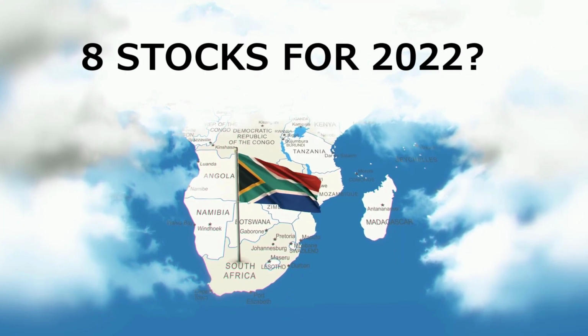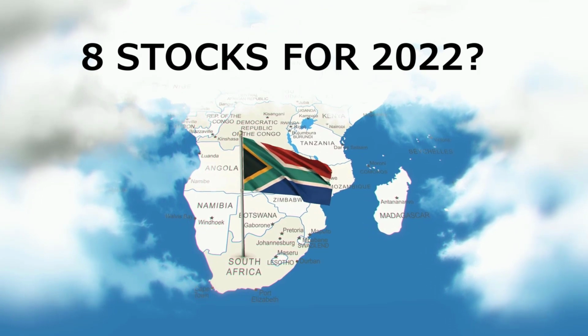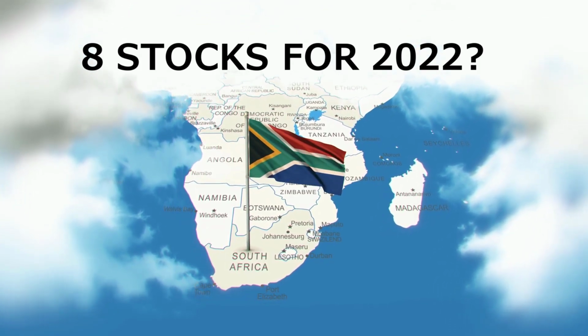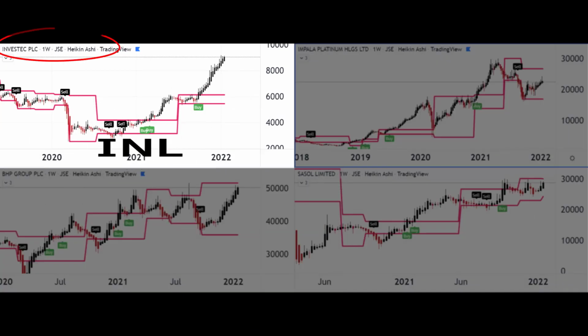Let's dig into my top 8 for 2022, and I will take a look at those that nearly made it, and also I'll show you how you can actually trade these stocks and get involved. So first up, we have Investec, the specialist investment bank and asset manager. From the beginning of 2021, after the plateau and the COVID fallout, it really has stormed on up through the year and looks the same into 22.